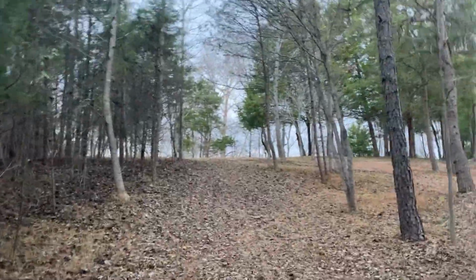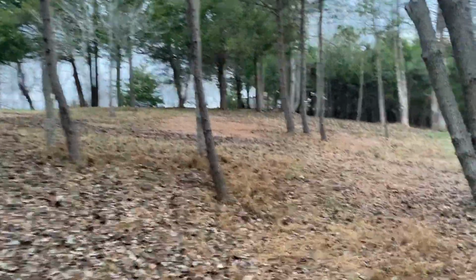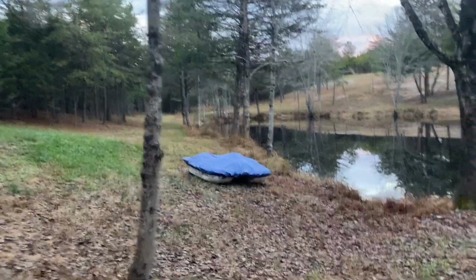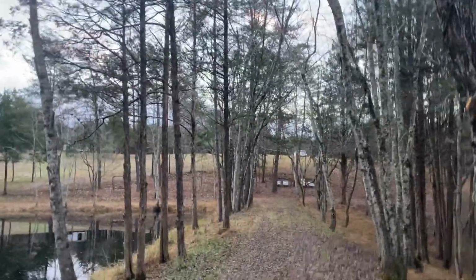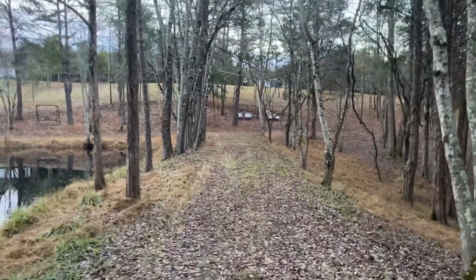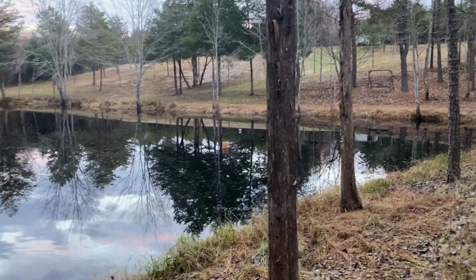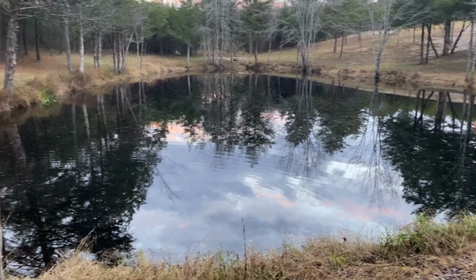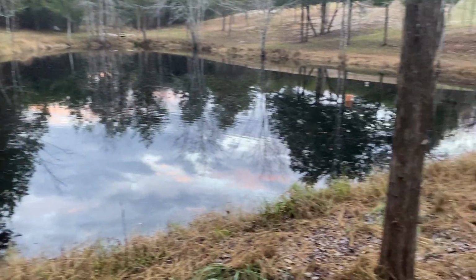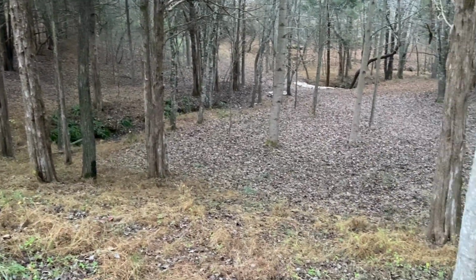And then we come back up to here, to where the paddle boat is. And we'll walk it back across the dam. Now the house is gonna sit right straight ahead, dead straight ahead. We got a view of the pond on one side. And then on the dam side, you got that.